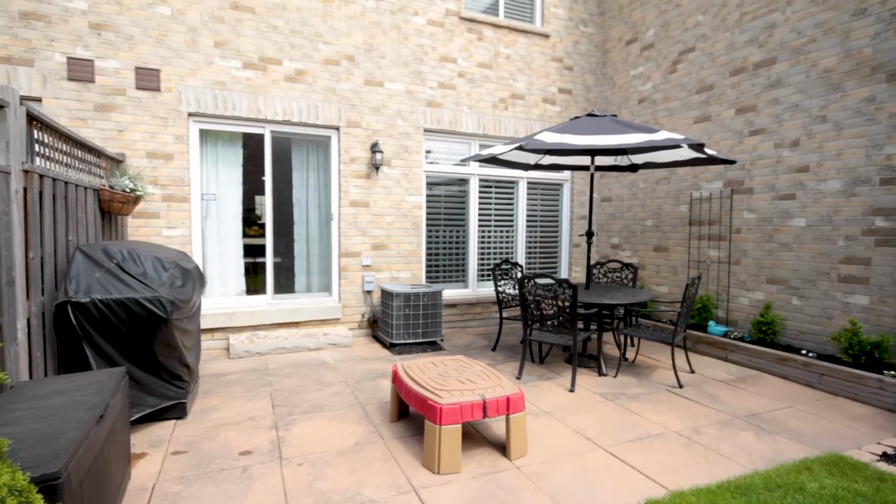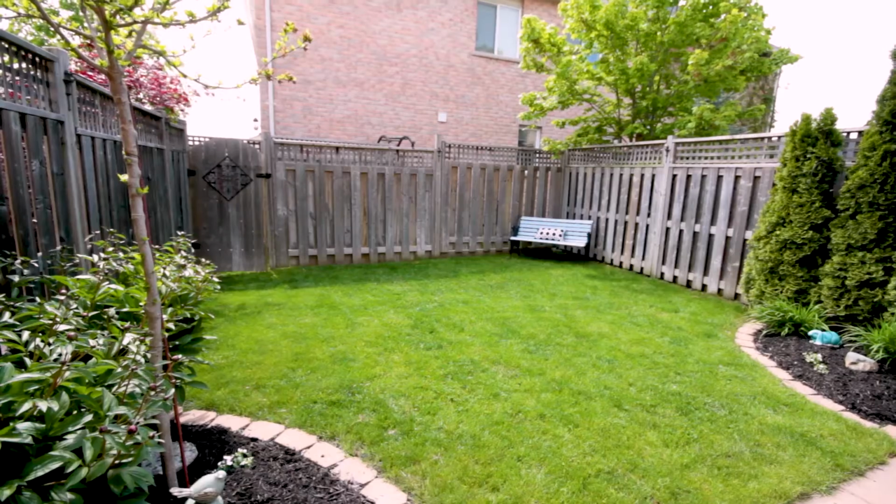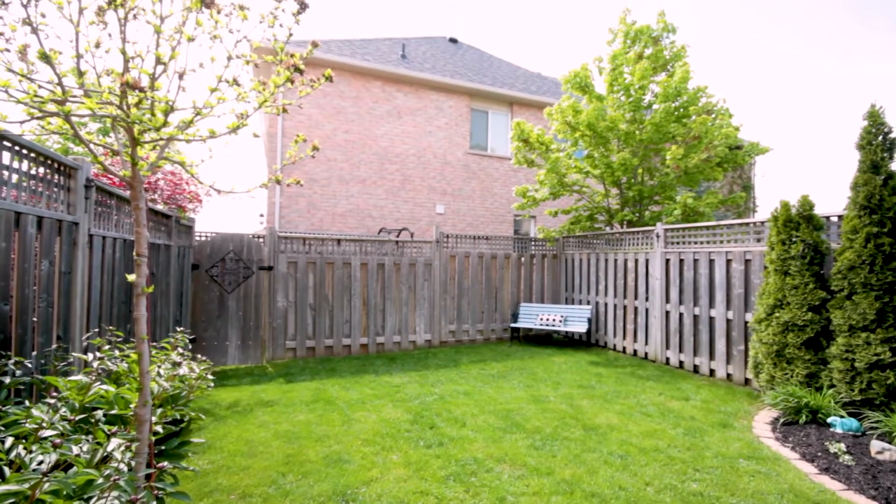We're outside at this beautiful backyard on Boros where you're going to find enough patio space for entertaining and barbecuing, plus a full yard for play space. The space is finished with a full fence and beautiful garden accents.